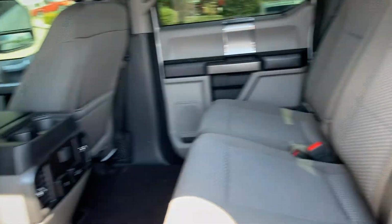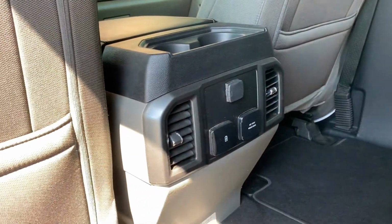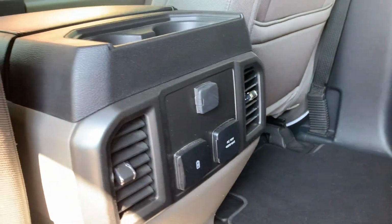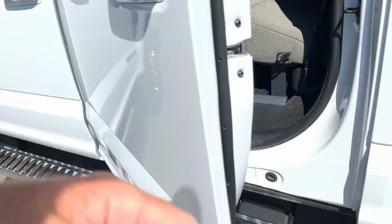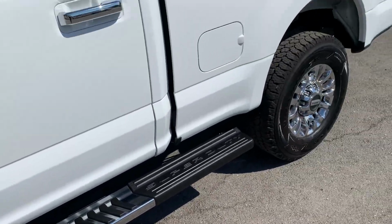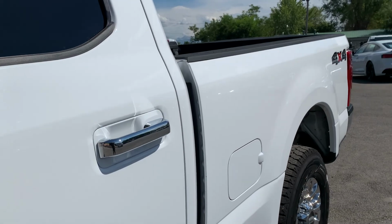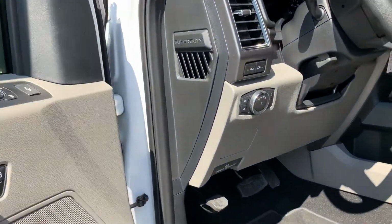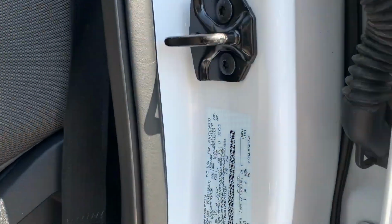See, there's tons of room back here. You do have a 110 right here, which is super nice, and two other power supplies. I love how they brought the running boards back to where you can step on it while they're getting things out of the bed. There's your keypad. There's your VIN right there.